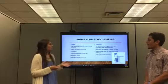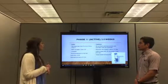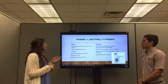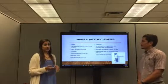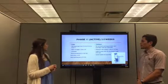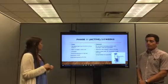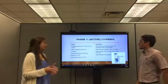So the second phase is going to be our active phase, which is going to be weeks 2 through 5. Our goals, we want to decrease her pain from the 5 out of 10 to a 2 out of 10 by the 20th of April. And then we want to increase her manual muscle test of her rotator cuff to a 3 out of 5. And we also want to increase her flexion and extension to 100 degrees and 45 degrees, her abduction to 95 degrees, and her internal and external rotation to 70 degrees.